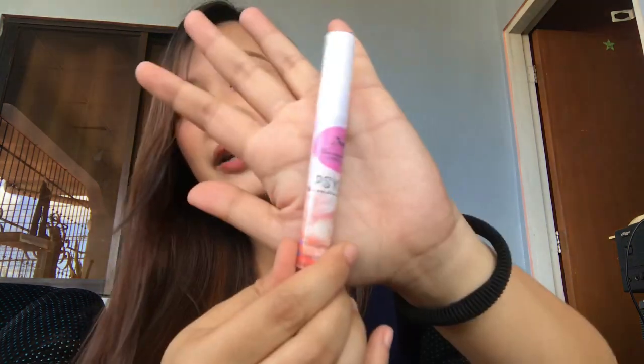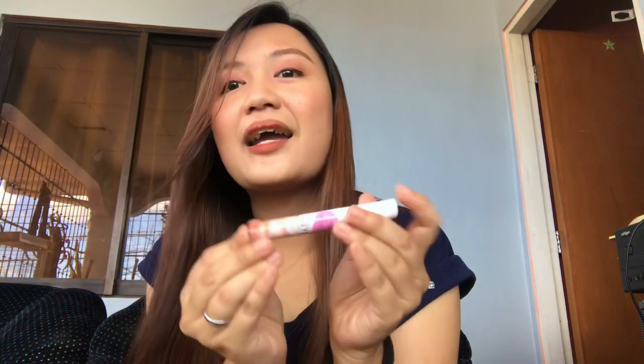Ngayon naman, itong Psyche, color pink kasi siya, so meron siyang binabagayan. So in my case, medyo hindi ko siya bagay kasi hindi naman ako maputi. Pero kung maputi ka, definitely babagay sa'yo yung mga pink shade.